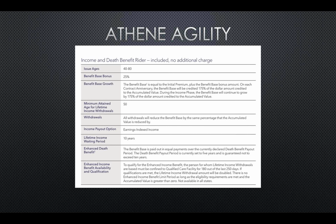So after that 10-year wait or however long you want to let that ride out, you can activate the income. Once you do turn on the income, the payout is an earnings index option. So it will have increasing income, which is great.